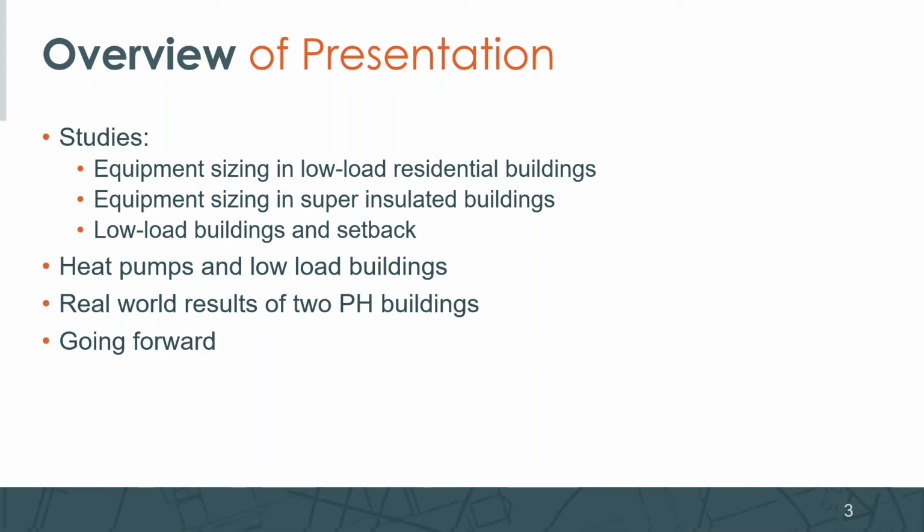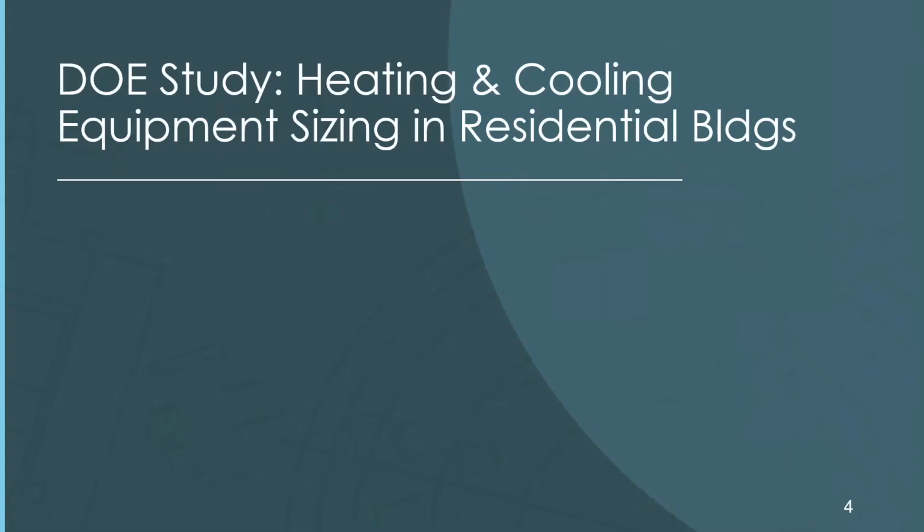And then I've got a couple of real-world passive house buildings to show you actual energy demand for heating and cooling on these buildings, to reiterate and to reinforce what I'm going to present at first. And then what do we need to do going forward?